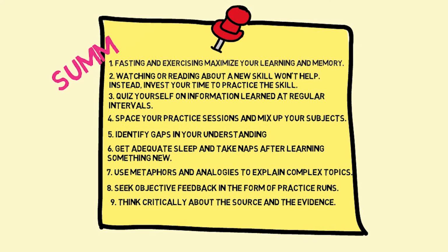Summary of tips. Fasting and exercise maximize your learning and memory. When learning a new skill, watching or reading about it won't help you actually do it. Instead, invest your time to practice the skill. Quiz yourself on information frequently. Space your practice sessions and mix up your subject matter. Identify gaps in your understanding. Get adequate sleep and take naps after learning something new. Use metaphors and analogies to explain complex topics and to connect the dots. Seek objective feedback in the form of practice runs. And finally, think critically about the source and the evidence.